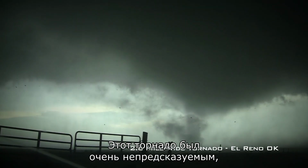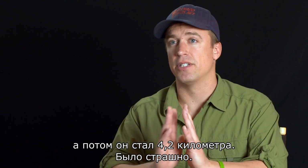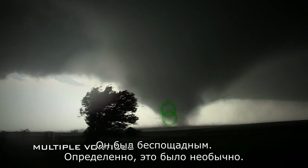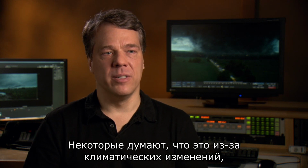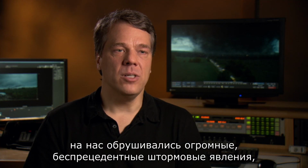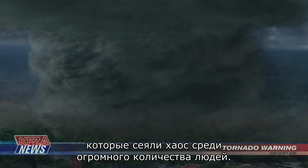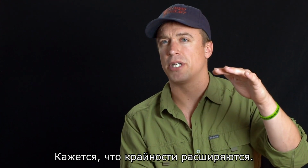But that tornado was very unpredictable because it expanded from probably a quarter mile wide, half mile, to 2.6 miles. And it was horrible, and it was very violent and a freak of nature, definitely. Some may argue or debate whether it's because of climate change, but all we know is that in the last decade or so, we've had huge, enormous, unprecedented storms that have wreaked havoc with tons and tons of communities. So it seems like the extremes are becoming more.